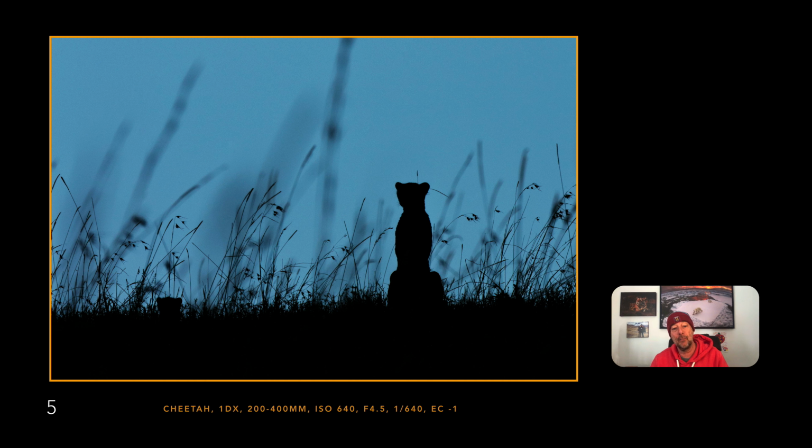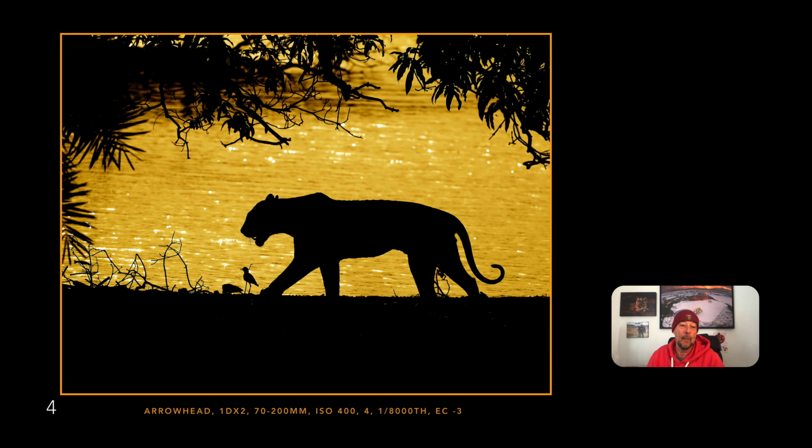And silhouettes can convey that, because if that wasn't in silhouette, you would be looking at all the grasses and everything else and all the detail, you'd be distracted by the little cheetah. I don't want that. I just want the pure shape of everything involved. And as I said, keep it as pure as I can.